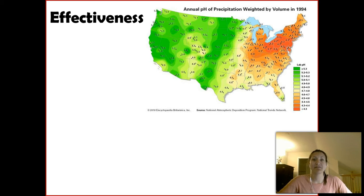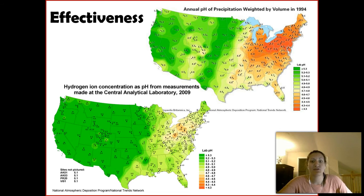So has it been effective in the United States? This is an acid rain map from 1994. Again, seeing that the West Coast has pretty normal pHs that we were expecting, whereas here on the East Coast, we're in the 4s, in the low 4s. So let's jump forward in time to 2009. Same style of map, using the same color codes. We don't have these dark red regions anymore. Yes, we still have acid rain, but not nearly as bad.